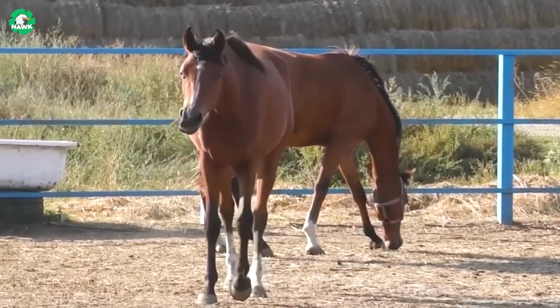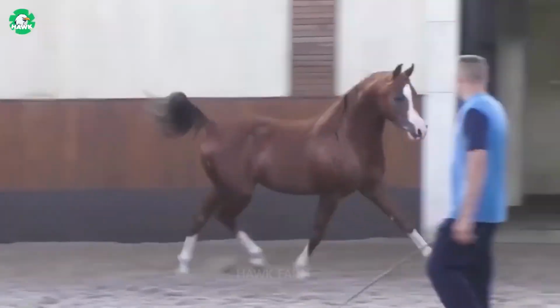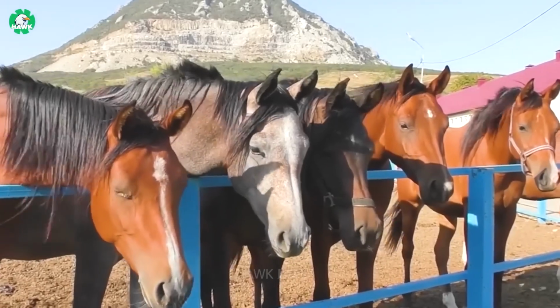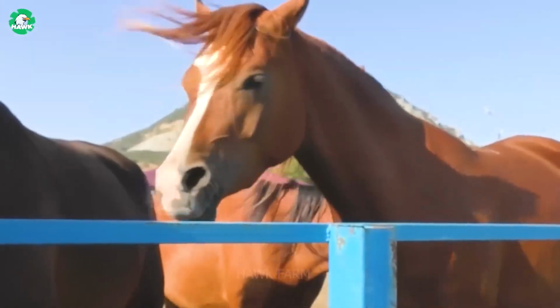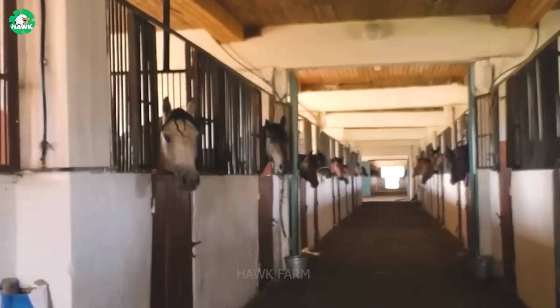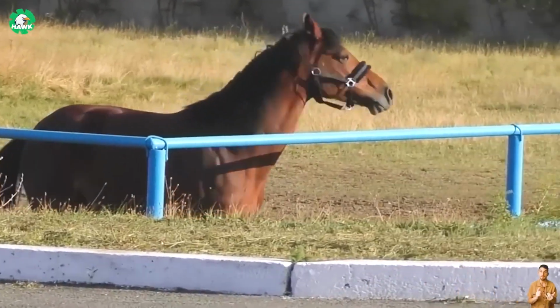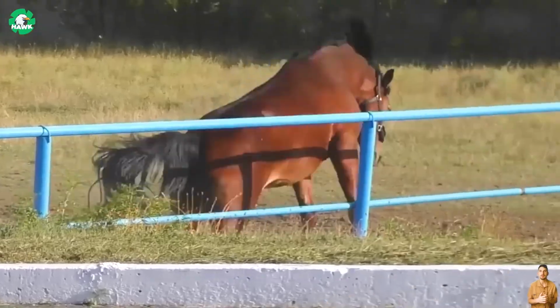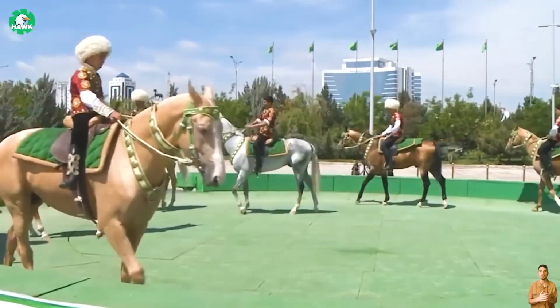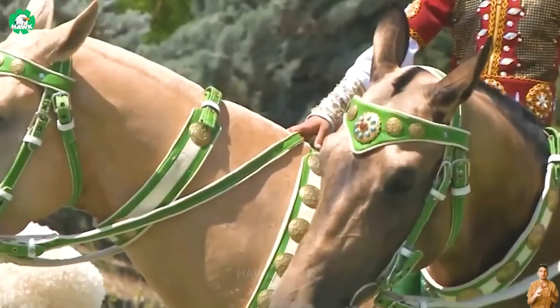Over time, this horse breed has become a symbol of Turkmenistan and is considered a national treasure, as depicted on the coat of arms and on their currency. This place is home to some of the rarest purebred horses in the world, cared for by the most professional and dedicated team, with the sole goal of producing the best racing horses.